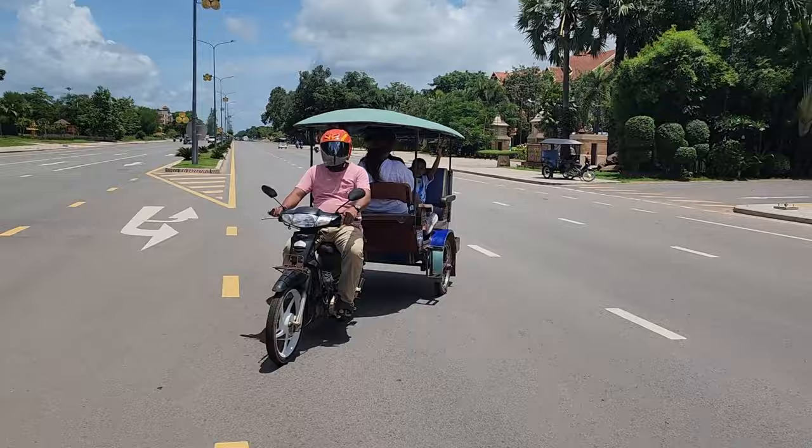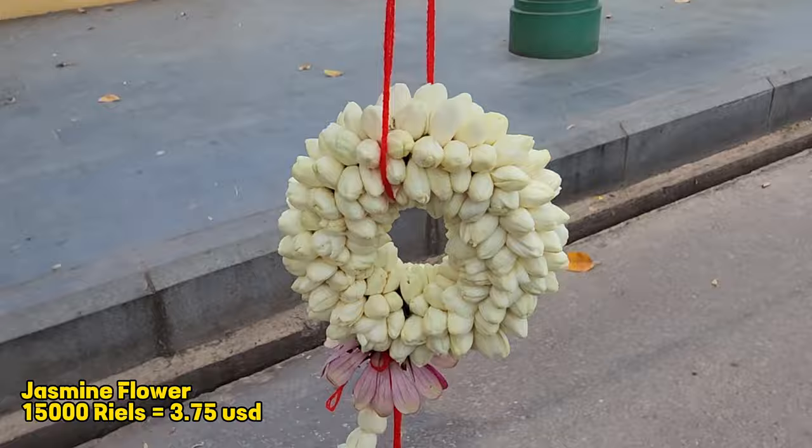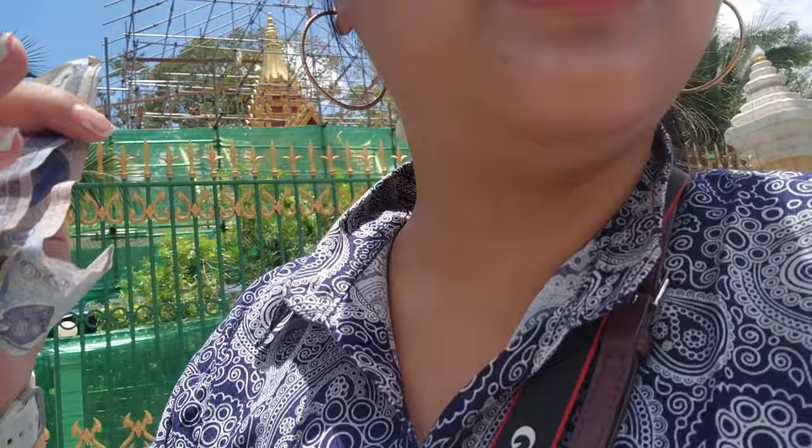Good morning, everybody. Today we are driving around the city area. I'm in downtown, and then we are heading to one of the popular places where Cambodian people come to pray and show respect. Yes. So this one they sell for 15,000, and then it goes up to $2, 8,000. So we're buying the flower and lotus flower for praying to the Buddha here.